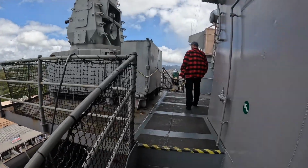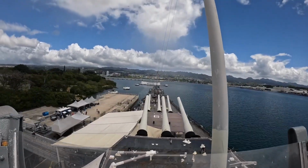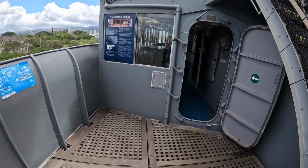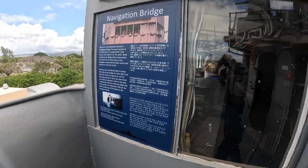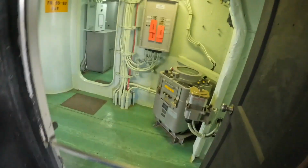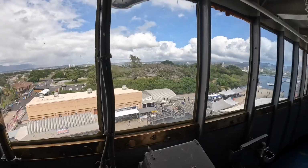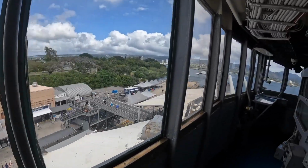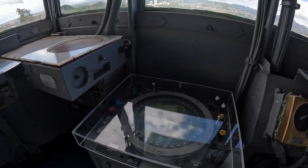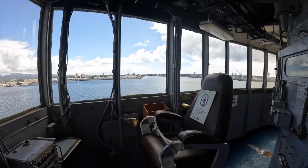Even higher. Here we are entering the captain's room and the navigation bridge. View deck. The captain's compass and GPS. Another captain's chair.